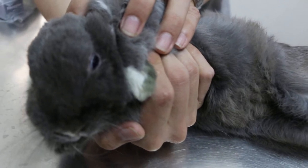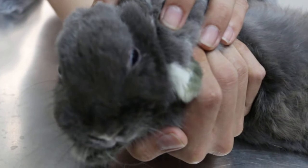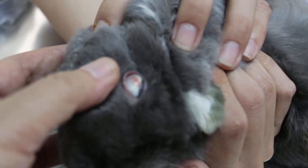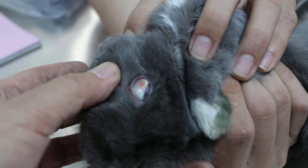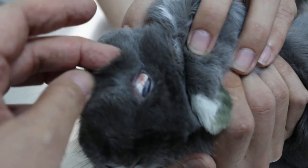This is March 25, 2015. The rabbit had been treated for 2 days, and there's less rolling. Then you can see the eye white. The sclera is only about 30% congested as compared to 2 days ago. It was all red.